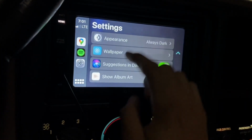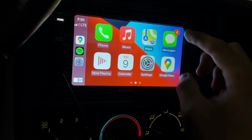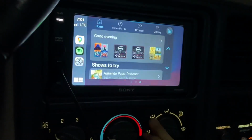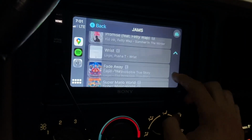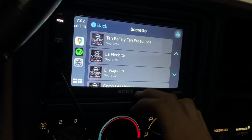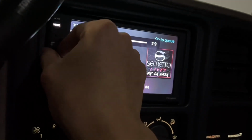Settings, you get to mess with it. Phone, yada yada yada. Spotify, you can mess with your stuff. It gives you my whole playlist here. But let's put some secreto. Facebook, YouTube.